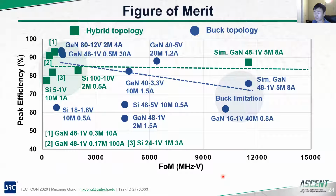Let's go back to our form charts. We add hybrid topologies and our simulation results to the chart. We can see that the efficiency of buck topology, which are blue points, is reduced dramatically as form increases. This blue region shows our estimated buck limitation. Because of the on-time limitation, the highest frequency of a 48 to 1 volt synchronous buck converter is around 5 MHz, and the peak efficiency is also restricted to below 80%.